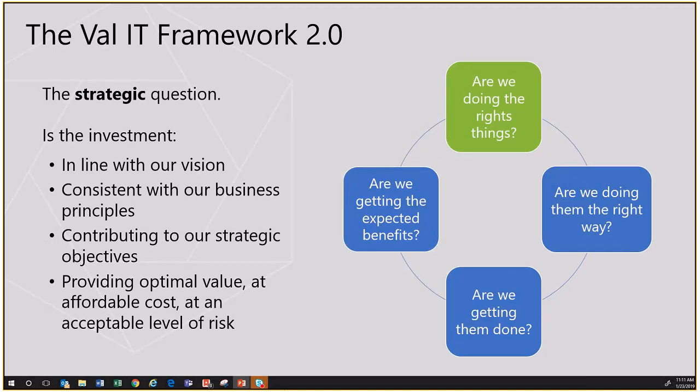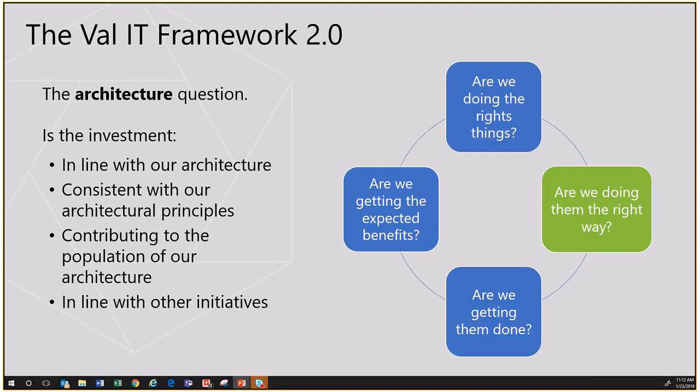The first question, are we doing the right things, is the strategic question. Is the investment in line with our vision, our strategic plan? Is it consistent with our business principles and our strategic objectives? And does it provide optimal value, affordable costs, and acceptable risk? So the first question is, are we doing the right things? Second question is, are we doing them the right way? It's an architectural question. So is it in line with our current architecture? Network infrastructure, how we deliver services out of our data center?